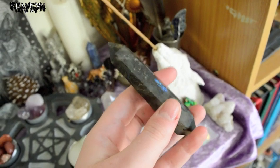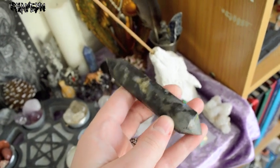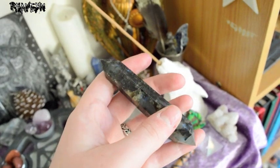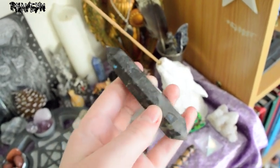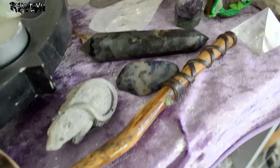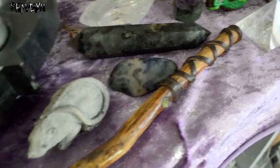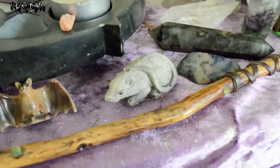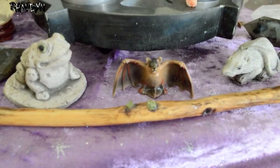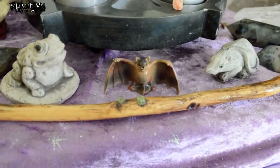It's also one of my favourite crystals, and I know that you can't see many of the flashes in it, but despite that it's still one of my favourites. I love the energy of it and everything, it's so cool. Then I have, I think that's sodalite there, and then I have this little rat statue. I have a very strong connection to rats as well, and the same with bats, which is why I have a little bat one here, which is also porcelain, and a frog.